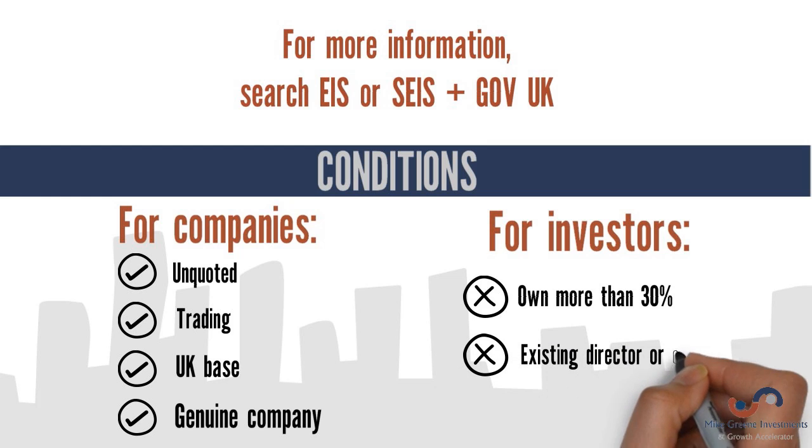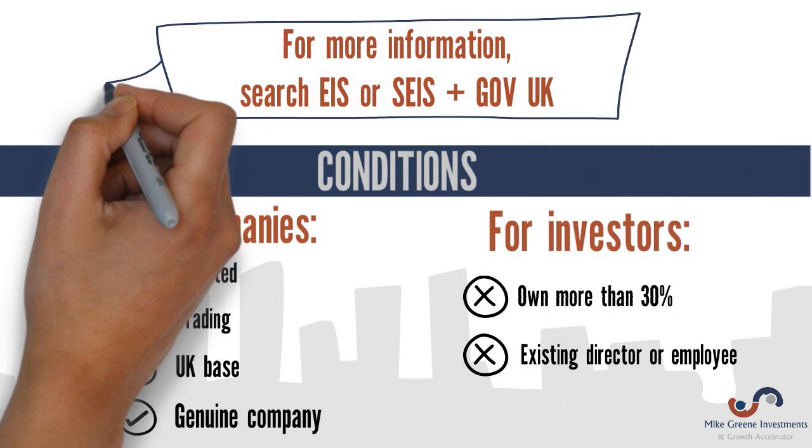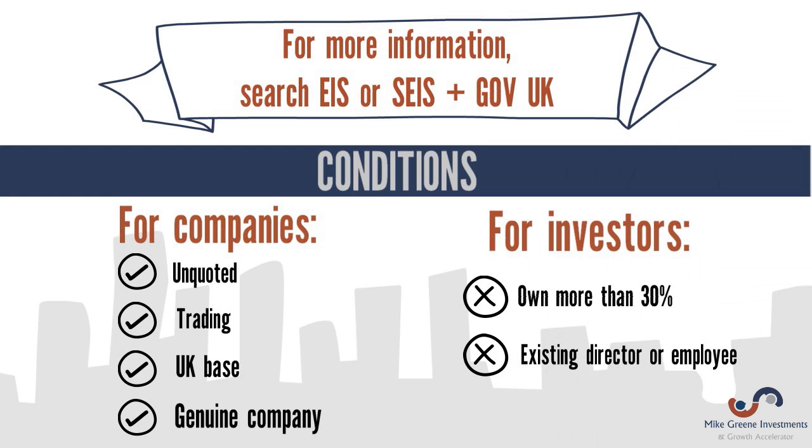Paid directors or employees of the company at the time of the issue of shares are normally disqualified from claiming EIS relief. The government has a wealth of information available on both schemes online, so for full terms and conditions, simply search for EIS and/or SEIS plus Gov UK.